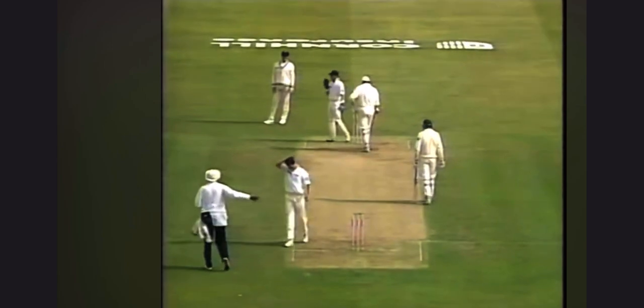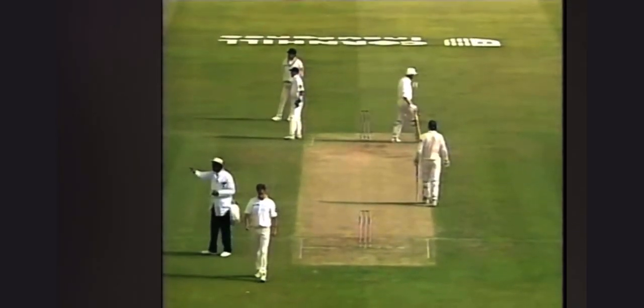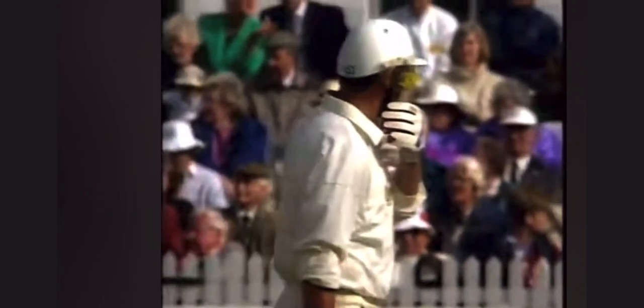Beautiful stroke. No point in saying that Gooch might give it a bit of a dash now. He's reached the 100 mark. He's been giving it a dash ever since he came in. Played very well. Lucky. Very lucky.